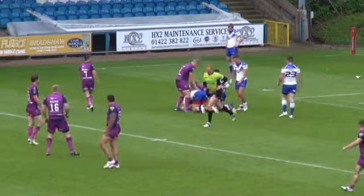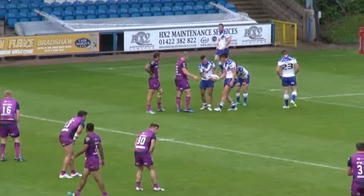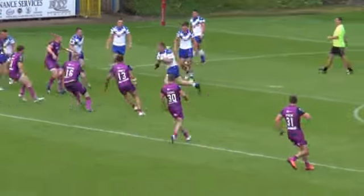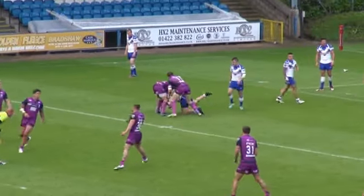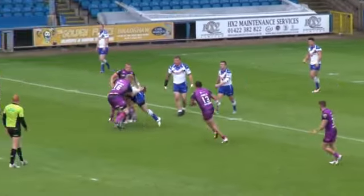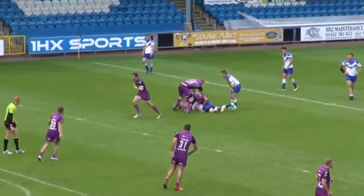The referee has said, I think that's the last tackle, and that is the turnover. So a disappointing end to that set for Rovers. But Rovers have got Halifax where they need them, penned back in their own 20. And Halifax will have to work the full length of their field again.